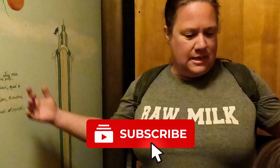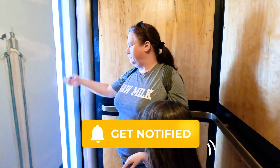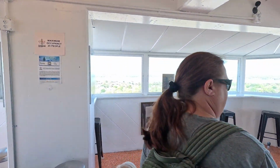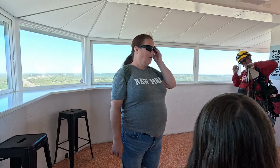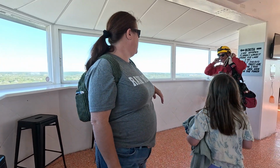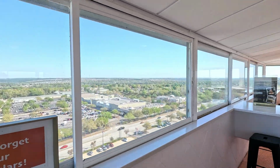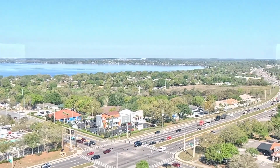The Citrus Tower is a historic 226-foot tall observation tower located in Clermont, Florida. Built in 1956, it was originally designed to showcase the stunning views of Central Florida's sprawling citrus groves. Today, visitors can ride to the top for panoramic views of the surrounding lakes, hills, and even glimpses of Orlando's skyline on a clear day. It's a nostalgic slice of old Florida and a fun, low-key stop for travelers exploring beyond the theme parks.